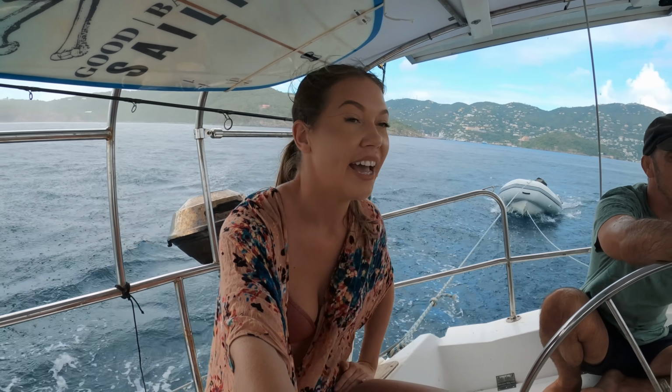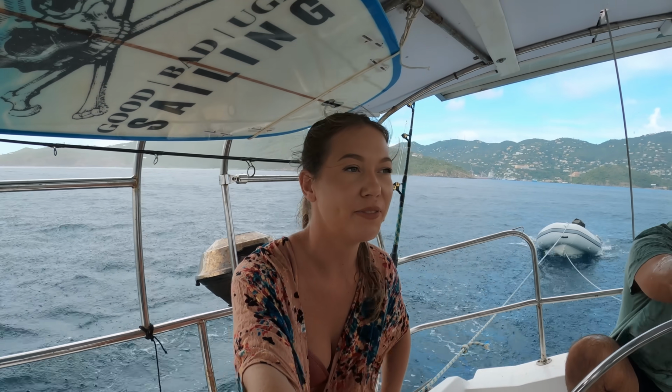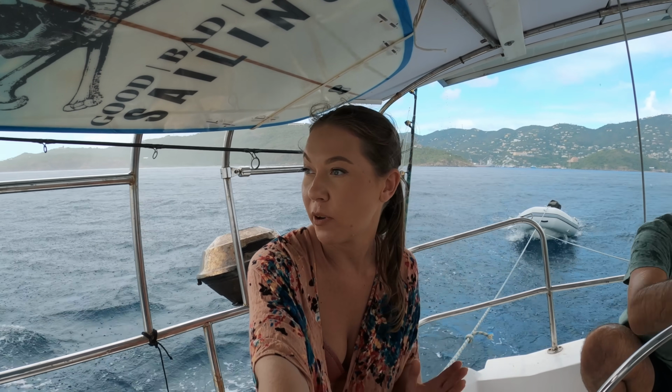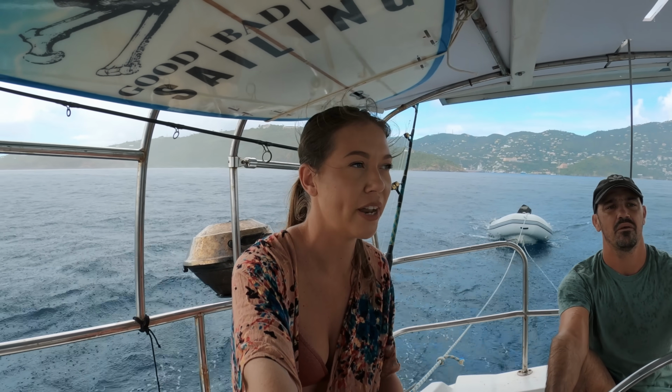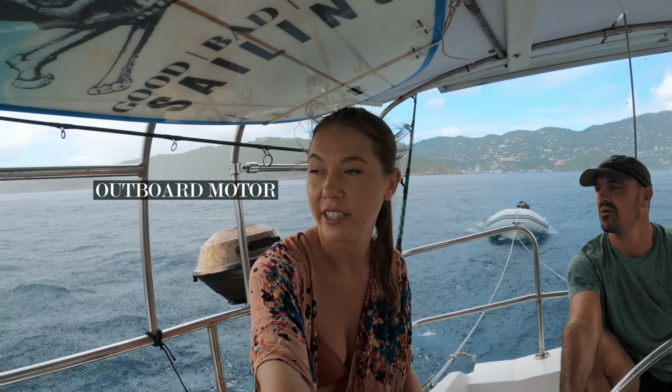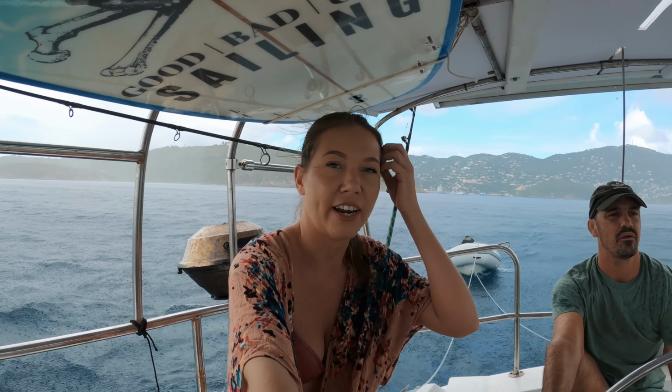It started raining again, guys, and we're at the opening of the anchorage, and without pushing our boat anymore, we're only going 2 knots. So hopefully what happened last time doesn't happen again, where the rain stops and then the wind completely stops. But we got our engine. It's just uncomfortable and not great.